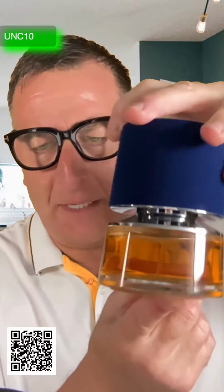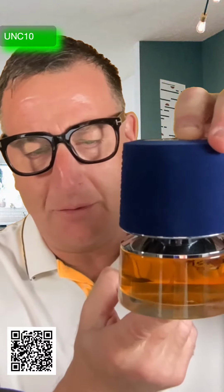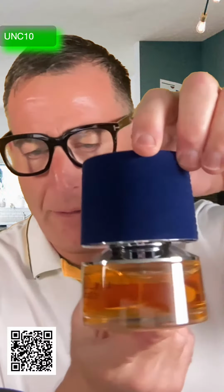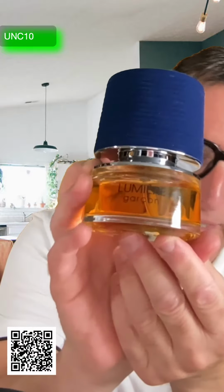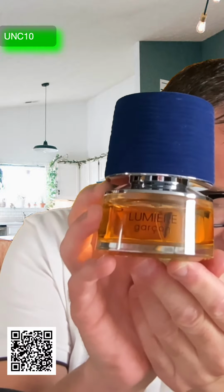Next fragrance is called Lumiere Garçon. This is a mysterious night fragrance by Fragrance World. It has some beautiful resins in it, beautiful cardamom, and sage also. And it smells perfect for date night. It's a weird looking bottle, but it does last 7 hours easily. And it's nice for date night and hums off your skin.